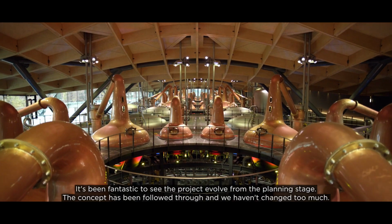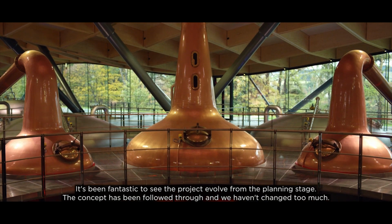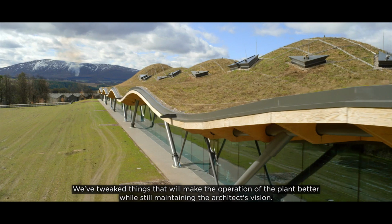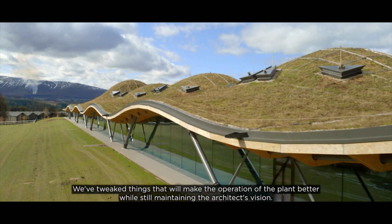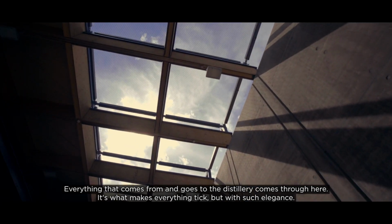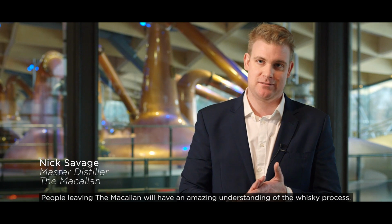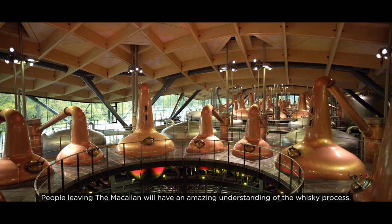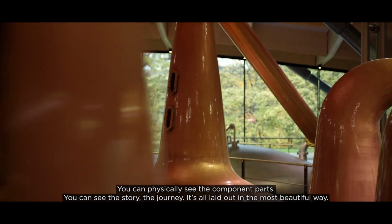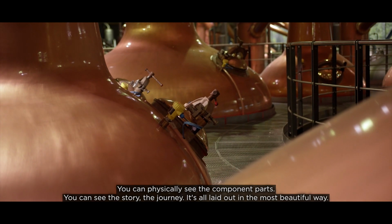It's been fantastic to see the project evolve from the planning stage. The concept has been followed through and we haven't changed too much. We've tweaked things that will make the operation of the plant better while still maintaining the architect's vision. Everything that comes from and goes to the distillery comes through here. It's what makes everything tick, but with such elegance. People leaving the Macallan will have an amazing understanding of the whisky process. You can physically see the component parts, you can see the story, the journey. It's all laid out in the most beautiful way.